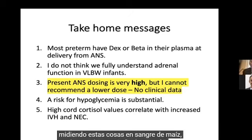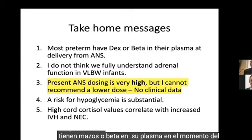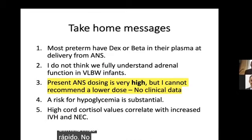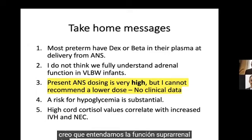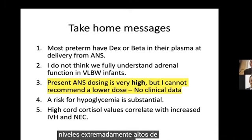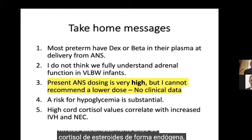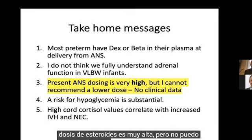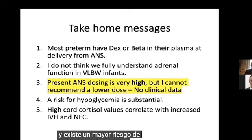So the take-home message is that most preterms have dex or beta in their plasma at delivery, perhaps not beta because it's cleared faster. I do not think we understand the adrenal function in these extremely low birth weight infants. I showed you that data that some of these kids have extremely high cortisol levels endogenously. The present steroid dosing is very high, but I cannot recommend a better dose because we don't have any clinical data. And there's an increased risk of hypoglycemia with this dosing.